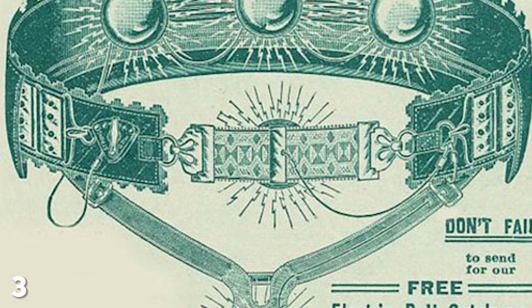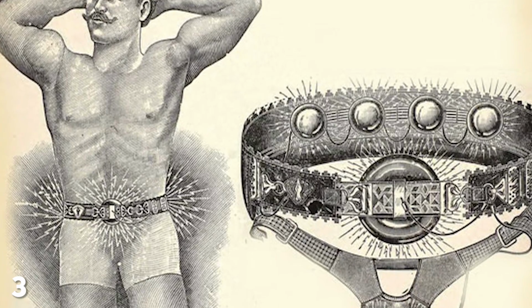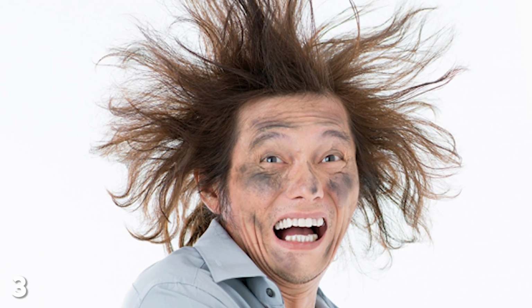3. The Heidelberg electric belt. Are you a weak and feeble man suffering from nervousness, impotence, or infertility? Then why not purchase a giant power Heidelberg electric belt and shock your problems away?